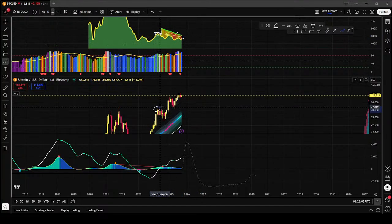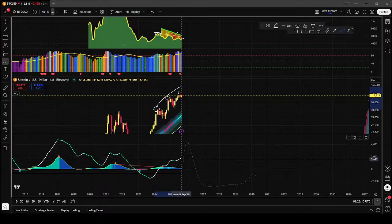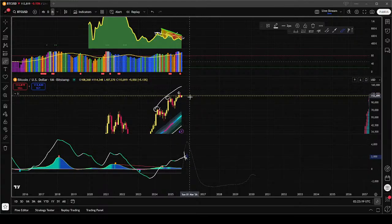And now we have 1, 2, 3 higher highs. So we have 2 bearish divergences in the monthly, and this is very concerning. The only thing we need is just the ADX getting negative, and that's all. That is going to be the trigger to start looking for a major correction, not just in the weekly chart, in the monthly. And I have no idea how bad it's going to be, but it's going to be very, very, very bad.